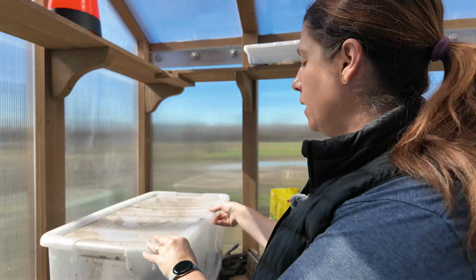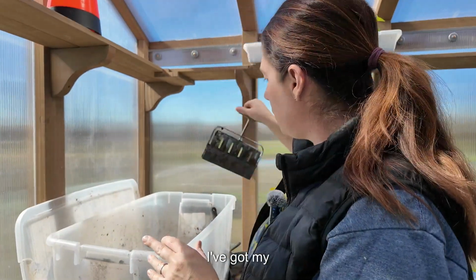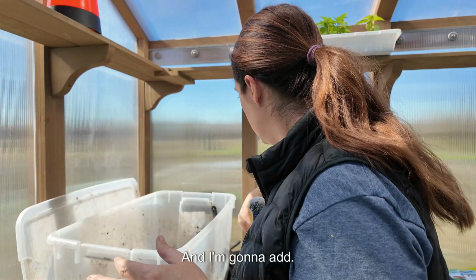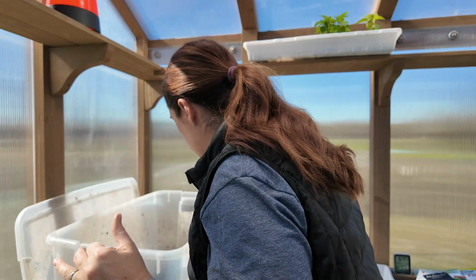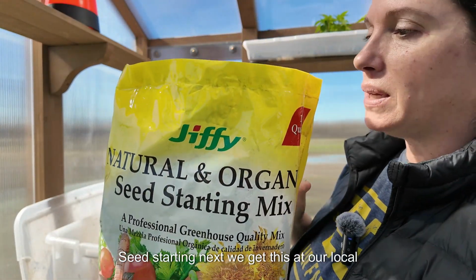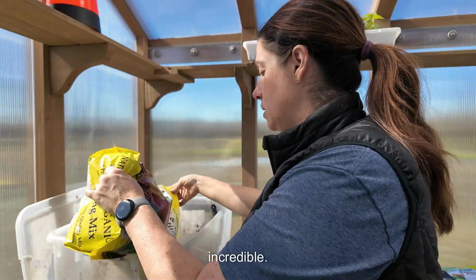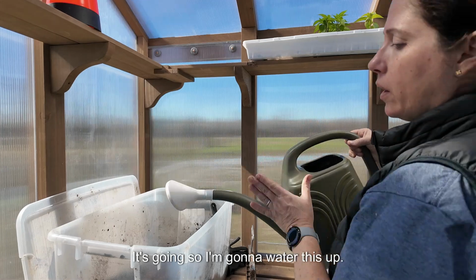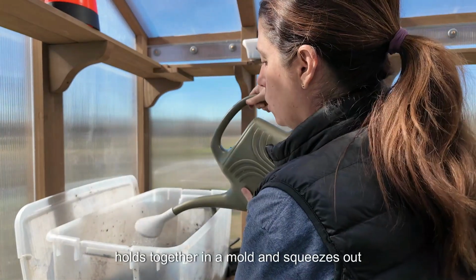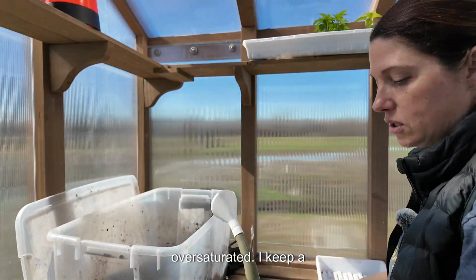I've got my bin of seed starting mix. I've got my soil blocker, and I'm going to add some more of my favorite seed starting mix. We get this at our local feed store. It's roughly $6 a bag, which is incredible. So I'm going to water this up. We want to wet all this soil so that it holds together in a mold and squeezes out just a little bit, but isn't totally oversaturated.